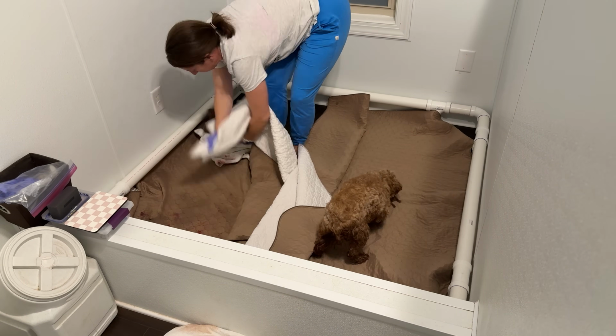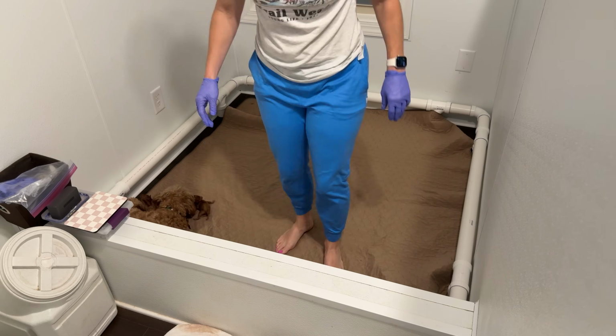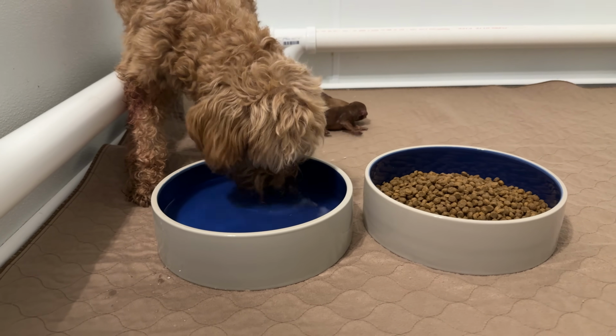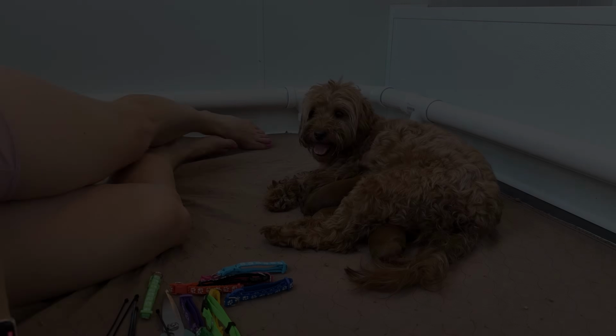A really fascinating fact is that newborn puppies, if they're too cold, they won't nurse. They can't regulate their own body temperature. But Willow was clearly feeling good because the moment I finished, she went straight for her water bowl like, whew, I earned this. I tucked them all in and said goodnight.